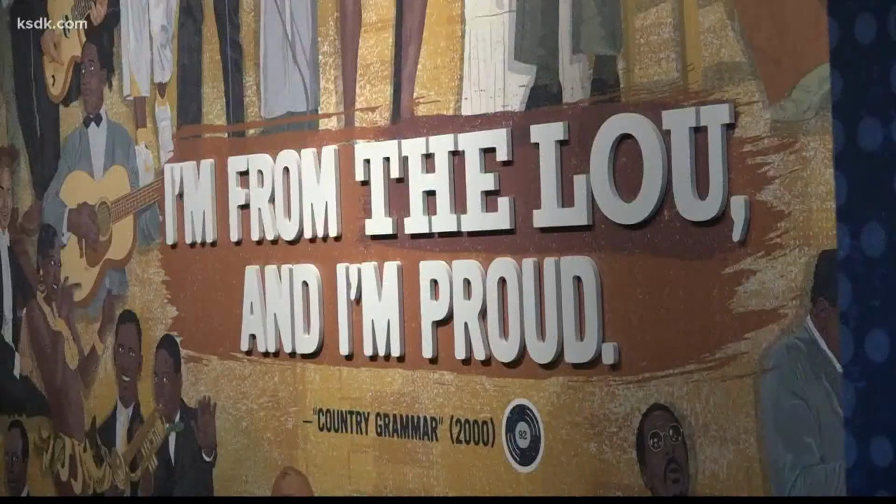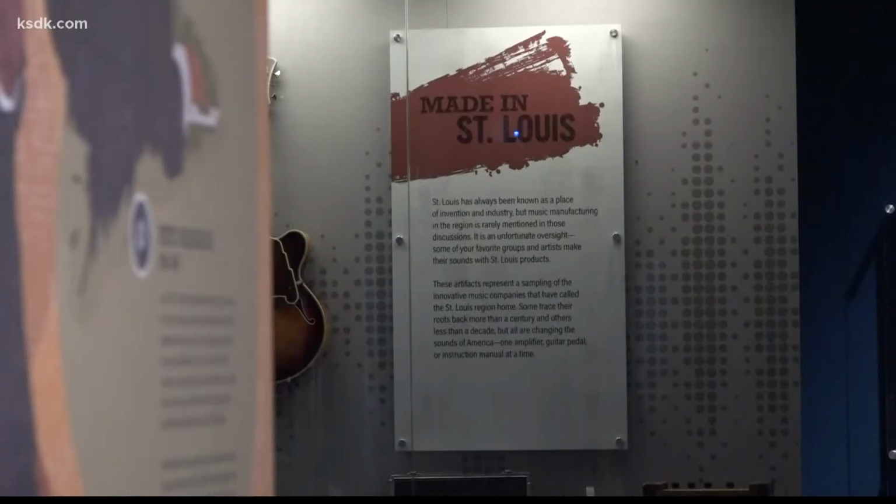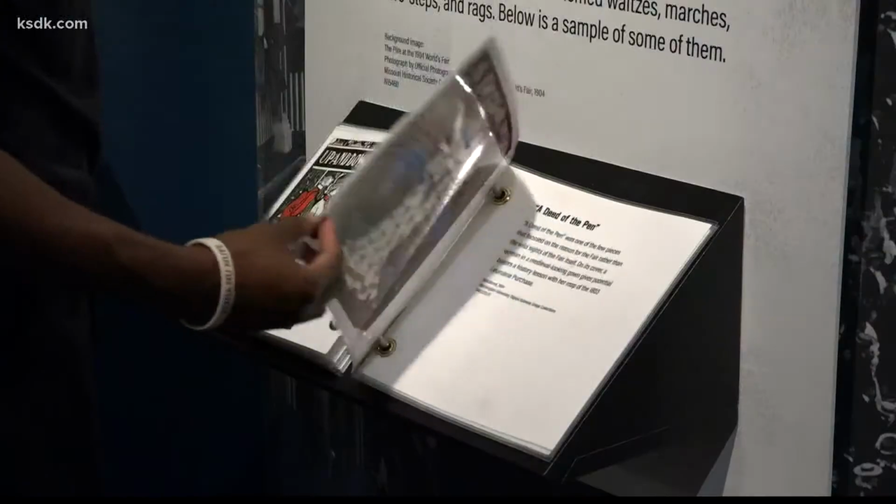We had a lot of other fascinating projects that we were working on here, but one of the things we wanted to make sure was we gave this enough time to do it right. Music is such an important part of St. Louis's cultural identity, and we wanted to make sure this exhibit was huge and exciting and fun. And that's exactly what it is.